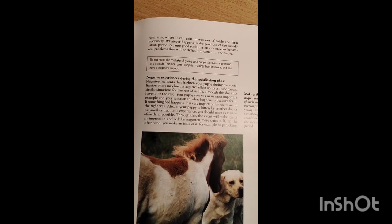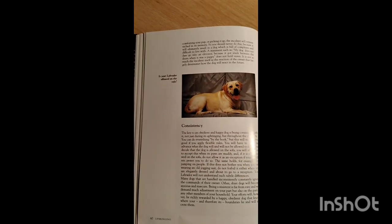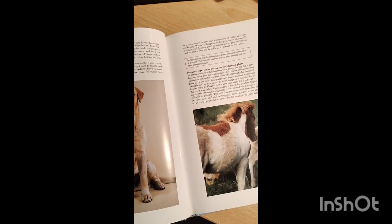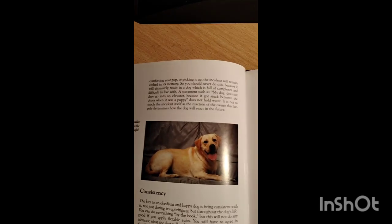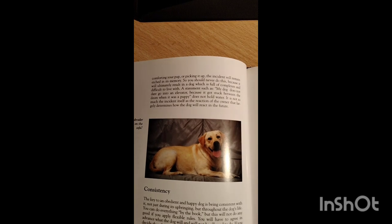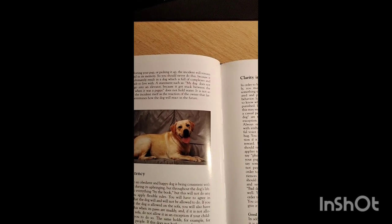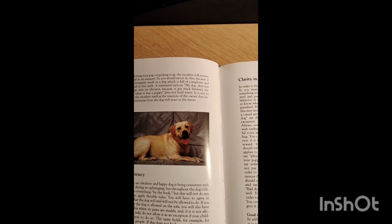If, on the other hand, you make an issue of it, for example, by panicking, comforting your pup or picking it up, the incident will remain etched in its memory. You should never do this, because it will ultimately result in a dog which is full of complexes and difficult to live with.